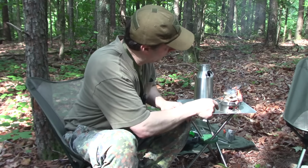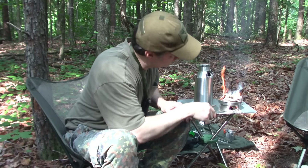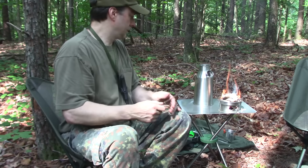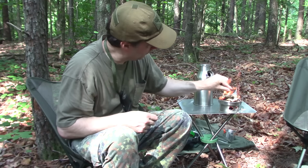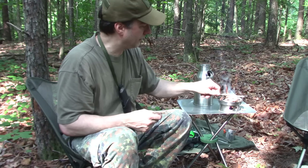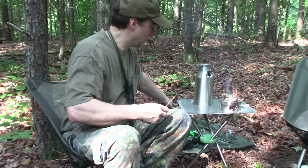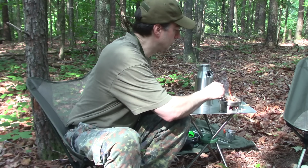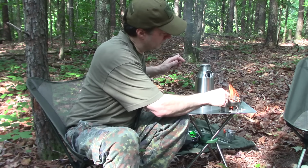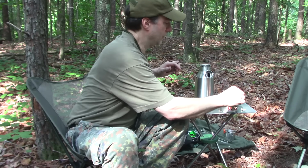All right, I think that's getting going good enough. But it's got to burn down enough to where we can get the kettle on it. Put a few more small pieces in here. This is the first time I've ever used one. And they say they are super fast. I think that fire's going to be going pretty good.